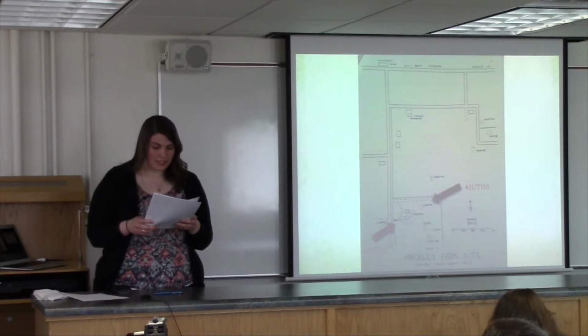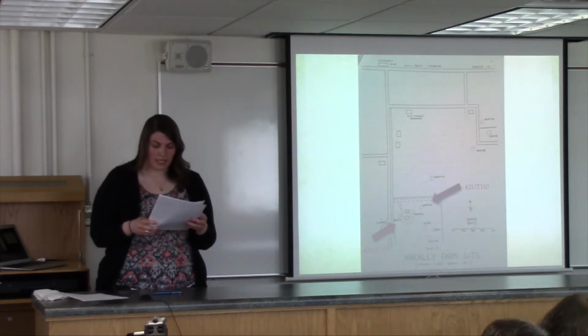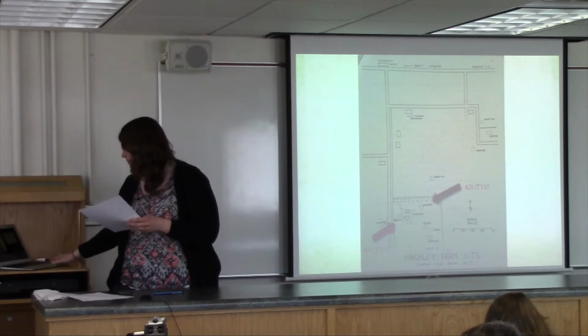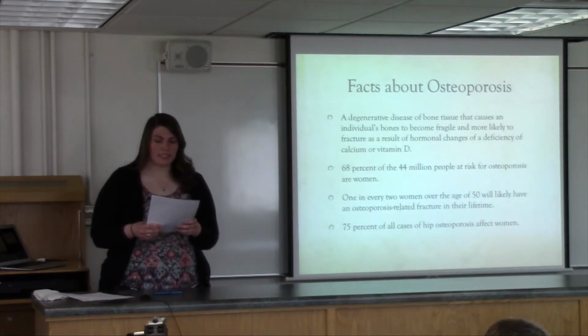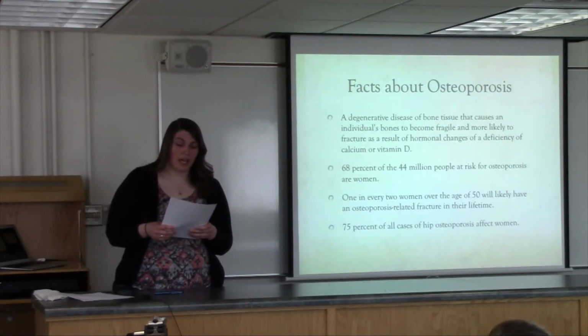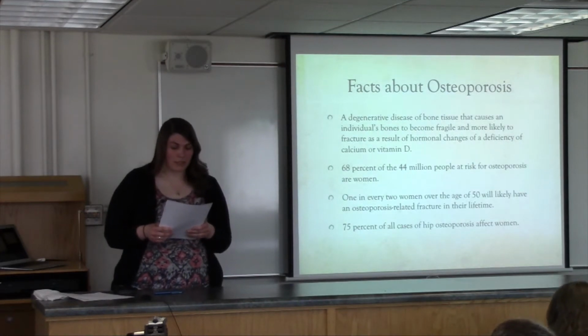There were 2 specific diseases that I found present on 4 of the individuals I analyzed: osteoporosis and osteoarthritis. Osteoporosis is a degenerative disease of bone tissue that causes your bones to become fragile and more likely to fracture as a result of hormonal changes or deficiency of calcium or vitamin D.